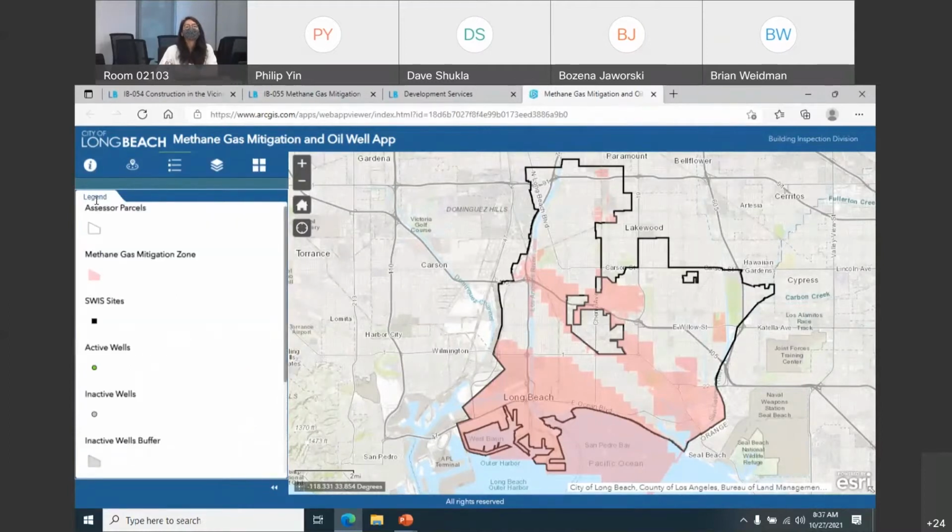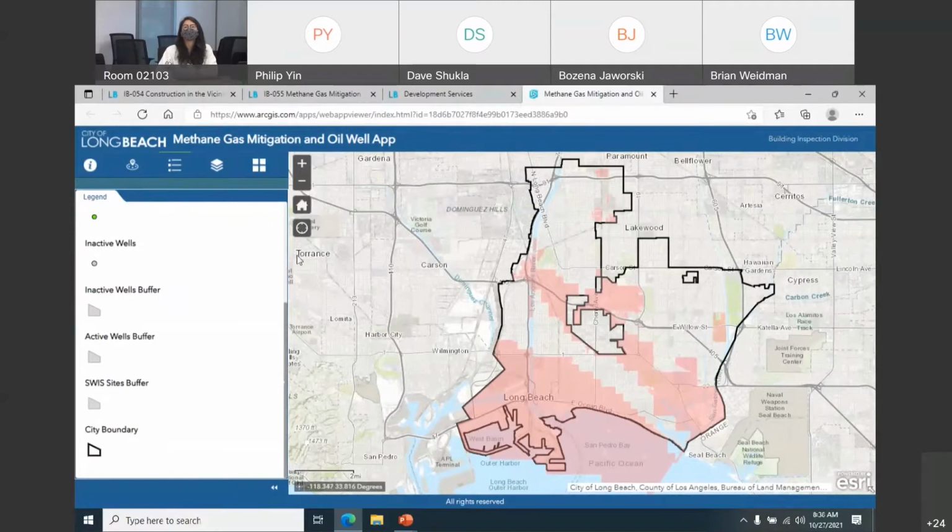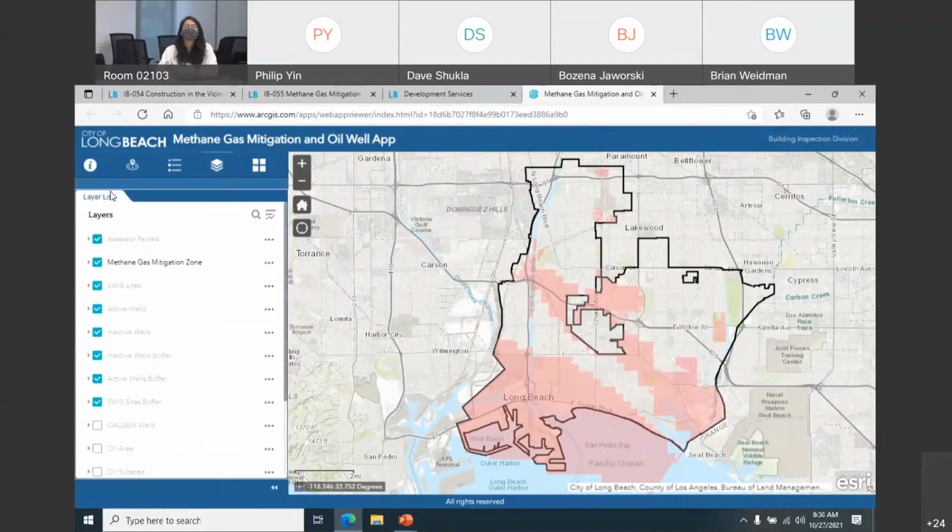The third is the legend to help you understand what these layers mean. So the pinkish red that you see right here is the methane gas mitigation zone. The black outline that you see is the city boundary. The fourth widget is the layer list. This is where you can turn on and off the layers on the map.